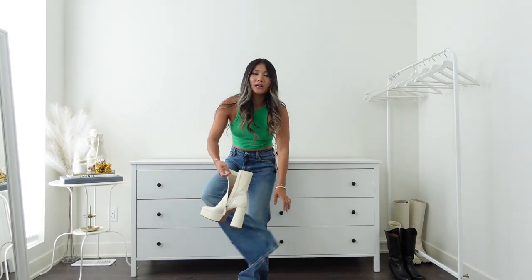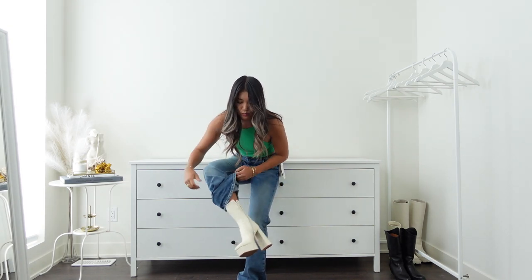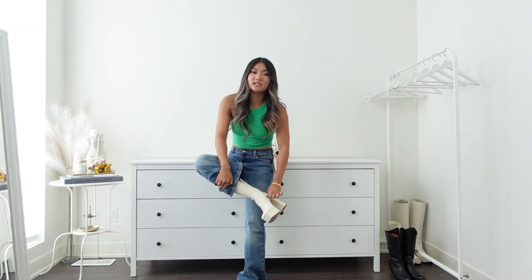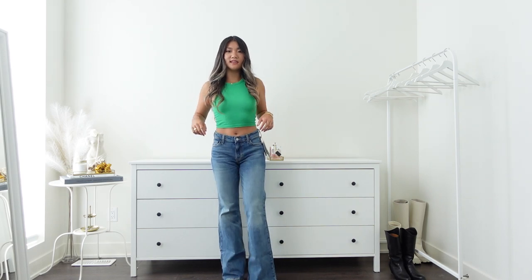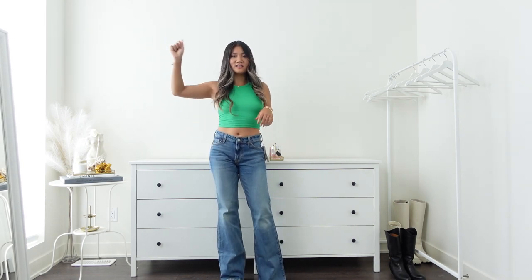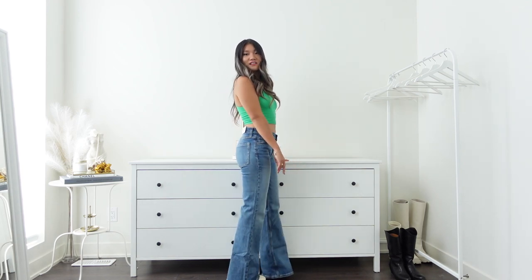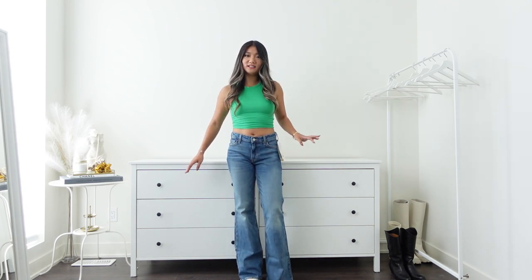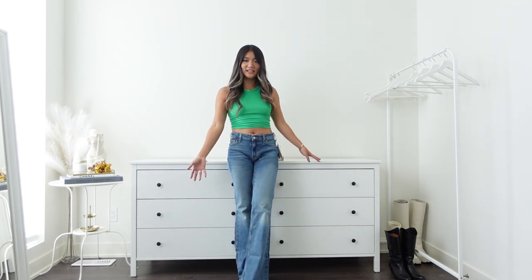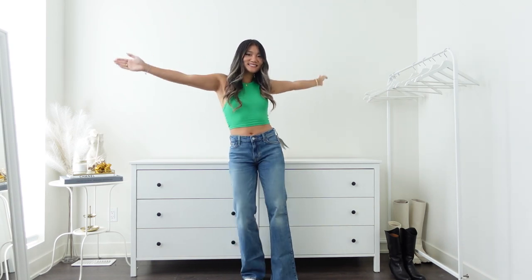Let's try. I will just try one foot so we can compare. And this one is old one from ZARA, but I see there's new one with a little bit more rounded toe, I think. Oh, look at that, 80s vibe. Is it 80s? Like disco. Yeah, so it's perfect length now. Can you see? It's really hard to see the screen, but yeah. So if you're petite, I think this one will be really cute. Elongate your leg with the platform boots or heels. Yeah. Oh, I have this complete 80s vibe.